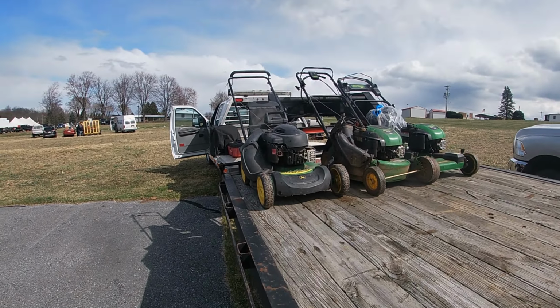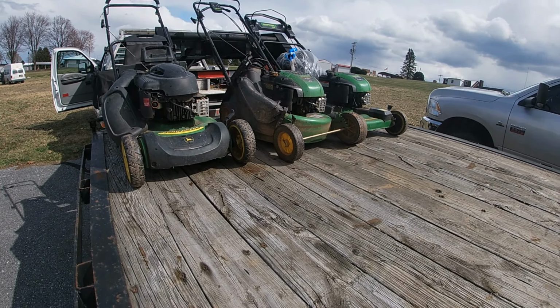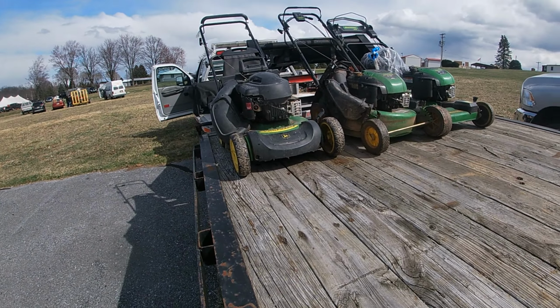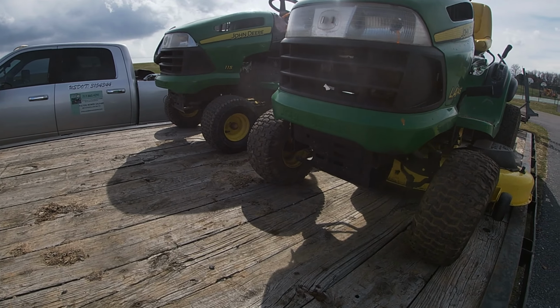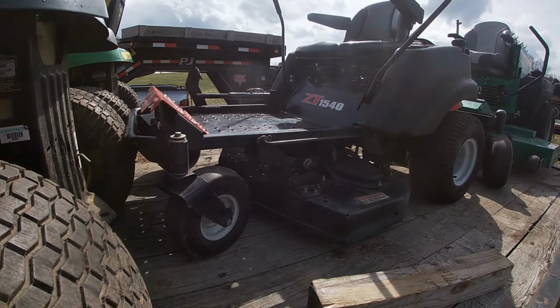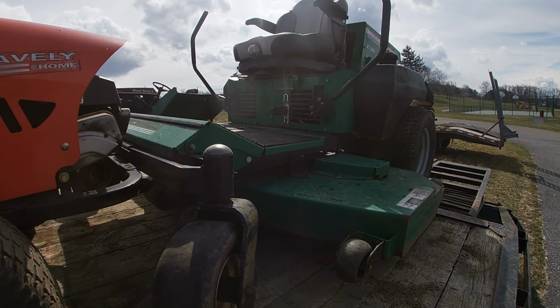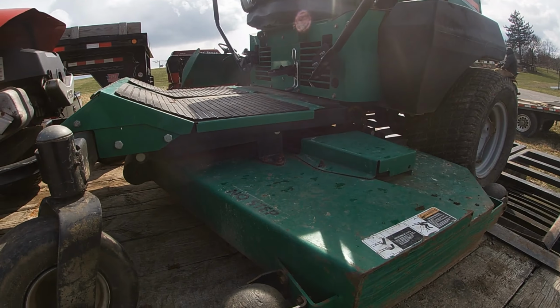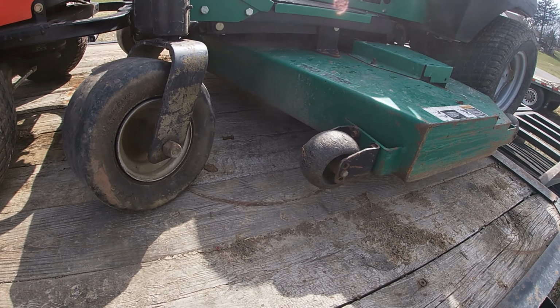I love these push mowers. These push mowers are the buy of the day. Got all three of them, one clip, good price. And I got these John Deere riders, low hours, good shape. Needs to be cleaned up, six paints. Gravely, 1540. And oh yeah, big girl Bobcat diesel. A ZT331, 72 inches. That's fucking big.